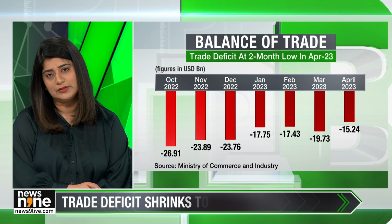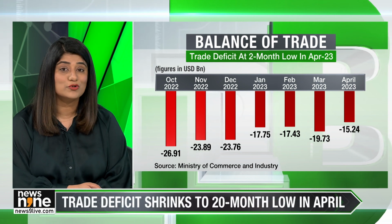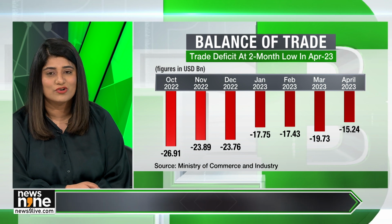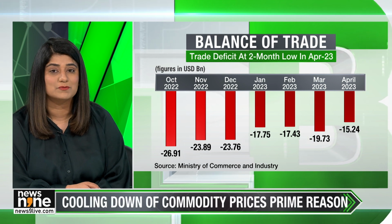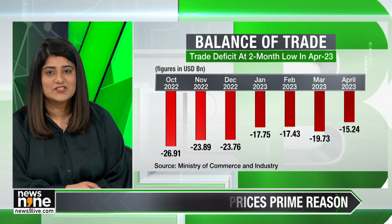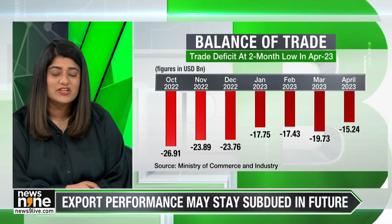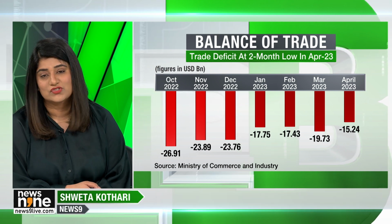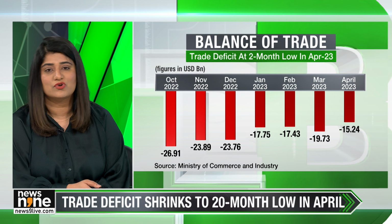What's interesting, however, is that the trade deficit also fell to a 20-month low of $15.2 billion in April against $18.36 billion a year ago. This is on the back of cooling commodity prices, especially of petroleum, which led to a sharp 14% contraction in imports. So both imports and exports are contracting there.